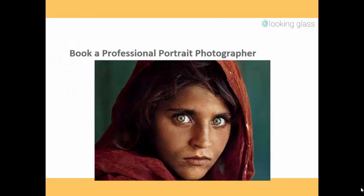Also, keep in mind, not all photographers are the same. They have specialties just like the rest of us in our fields. So you want to look for a professional portrait photographer. I know from personal experience that not all photographers are equally as good at portrait photography. They'll all tell you they can do portraits, but an event photographer or a landscape photographer does not necessarily mean that they're great at portrait photography, even if they're great in the other areas.